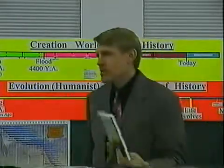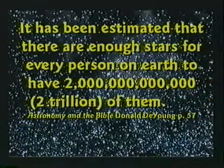Go out and consider the heavens. According to Donald DeYoung's book, Astronomy in the Bible, which I've got in my office, it's been estimated there are enough stars that every person on Earth could own 2 trillion of them.